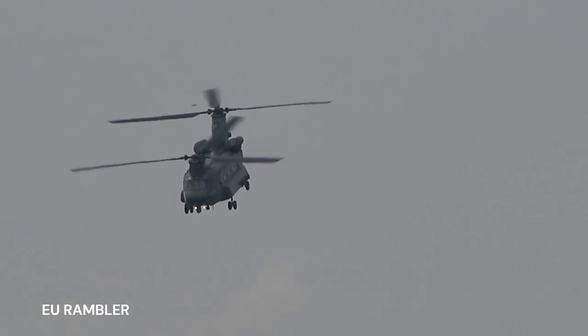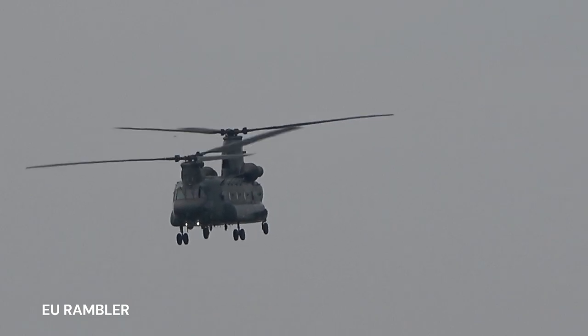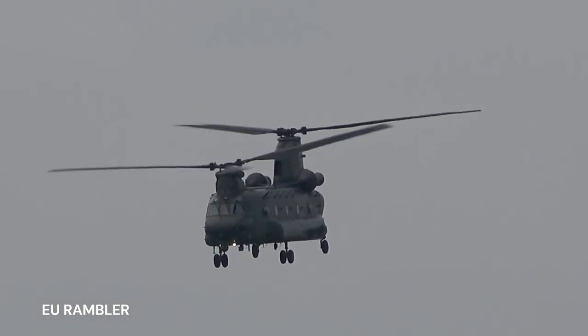Jim and JJ are now running in from the right for the solo nose-over. Jim, in the right-hand seat, is entirely reliant on JJ for his patter. Let's join them in the cockpit now.